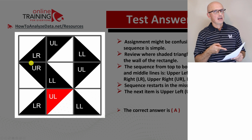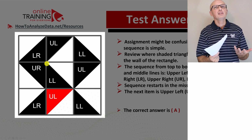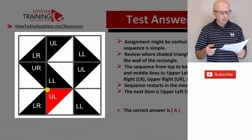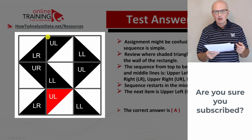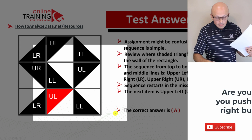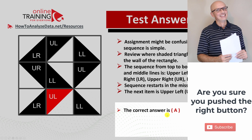Then it goes to upper right, and then goes to lower left. And then this is the missing box, where we need to find the missing square. And you see that the pattern here restarts. Upper left was the first item in the sequence, so the next item in the sequence would be upper left again. So the correct choice here is choice A, upper left. Hopefully you've nailed this question.